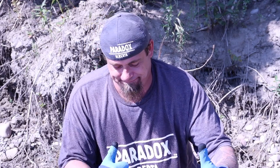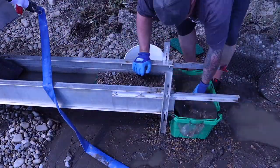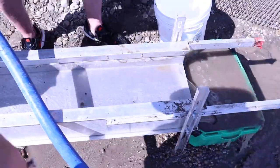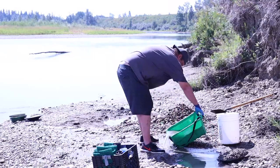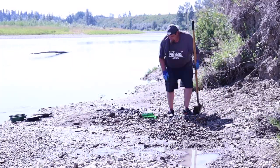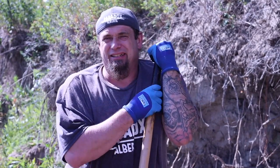And then we'll head back to the shop and we'll run everything through the cleanup sluice and see how much gold we got. Made it a little bit. Now we're gonna pack her up, head back to the house and run the cleanup sluice, and we'll see you back at the garage.